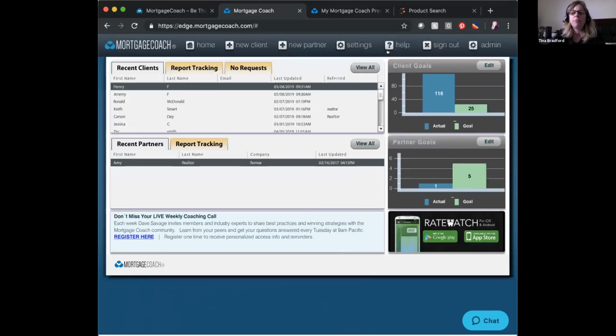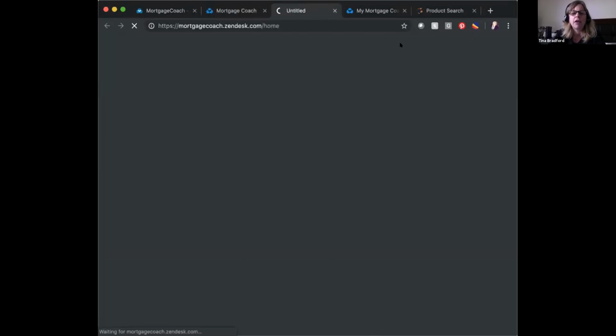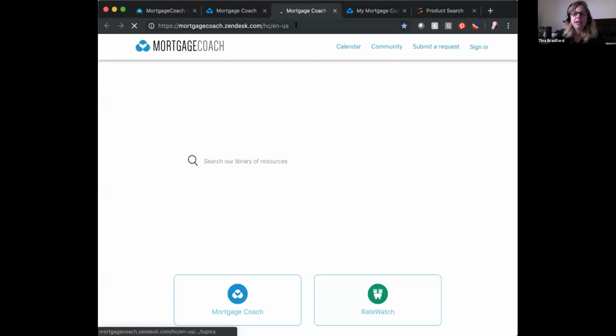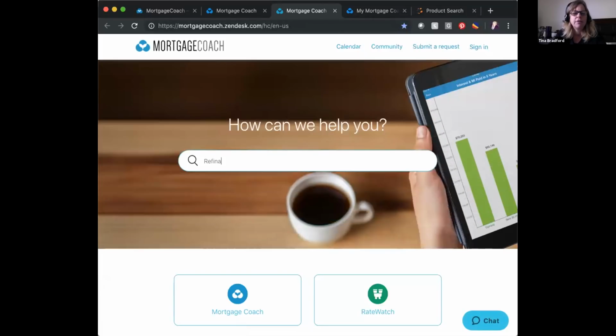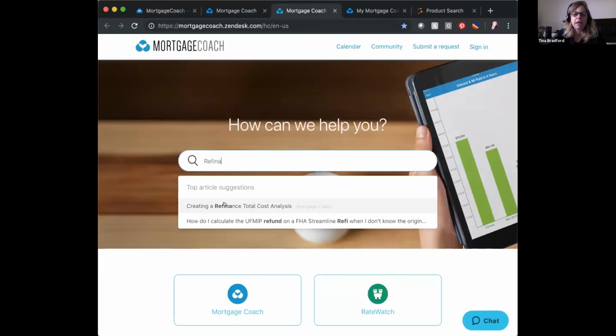You also have a help button up here. If you are a self-doer when it comes to getting help, click into that help button. There's a search button. So if I'm doing refinances, I can start typing and it'll take me right to that refinance scenario. So I can go in and watch them. Most of the things in here are tied to videos already, so you have the ability to go directly into it.